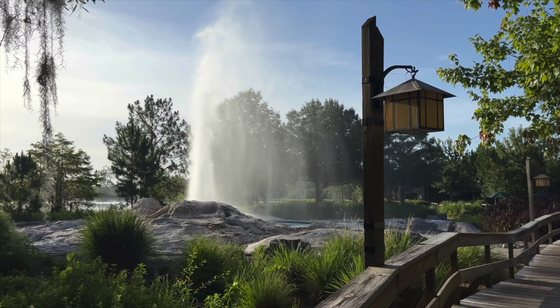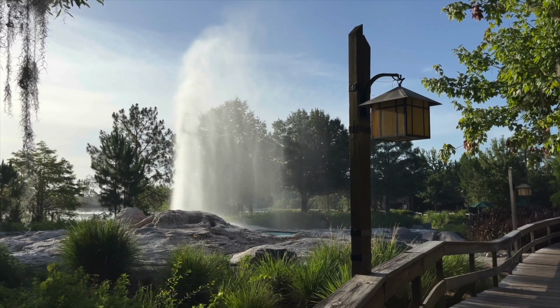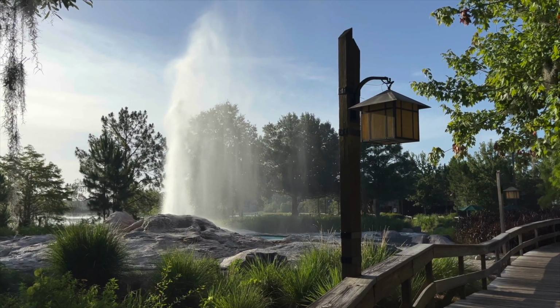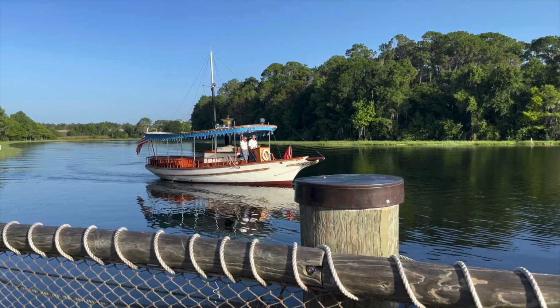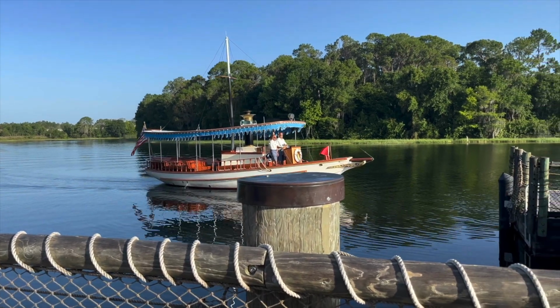Wilderness Lodge also has its own geyser, which goes off, I believe, every half an hour. One of the best parts of staying at Wilderness Lodge is taking the boat over to the Magic Kingdom.